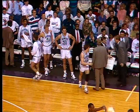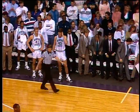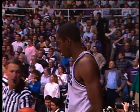Kansas State taking their time to come back out on the floor. They'll send out Richmond. And get this, Mitch Richmond, averaging 24 points a game, has just 11 points tonight, just 1 basket in the second half. Kansas has done a magnificent job in the second half of shutting him down. Here we go. Bledsoe will inbound it.